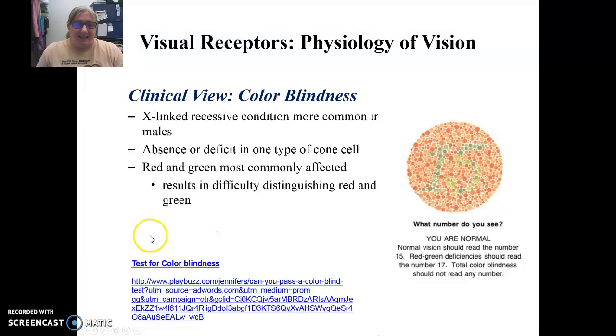My son, so I have 4 kids, and my youngest, who is going to be 16 this November, is colorblind.